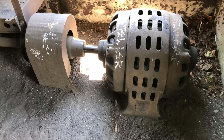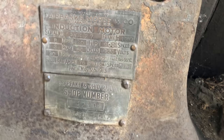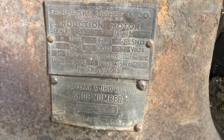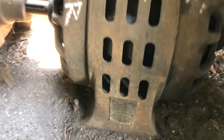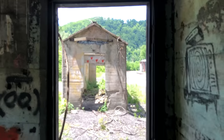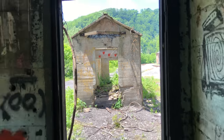Look at this. Hey, there's a plate on the side of it. Let's see if we can see what that says. I'll get a picture out of that because I can't see it right here. 30 horsepower. 30 horsepower, okay. So there's your main room. Now there's another building right over there too. That's got something to do with this, but I don't know what.